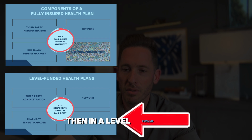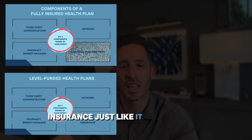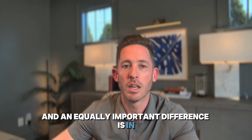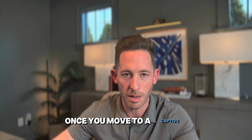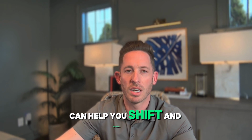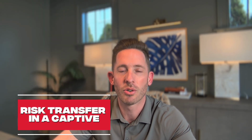Then, in a level funded plan, the risk transfer mechanism changes to stop loss insurance just like it does in a self-funded plan. So how does a captive differ? Well, the biggest difference lies in how the plan transfers risk, and an equally important difference is in who manages the plan, or in this case, I should say, who's not managing your plan anymore once you move to a captive. Let's look at how a captive can help you shift and transfer risk.